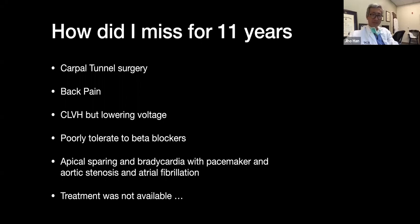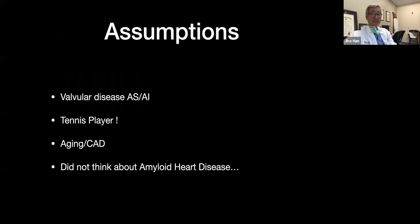So, knowing this gentleman over the last 11 years, how did we miss this diagnosis? He had carpal tunnel, he had back pain, he had a very thick ventricle on echo but low voltage. He didn't like beta blockers. And the main thing was treatment was not available until last year. So we assumed that his problems stemmed from valvular disease, and because he was a great tennis player, that he was okay, and that his shortness of breath over time was due to just aging and maybe coronary disease. So we didn't really think about this amyloid.